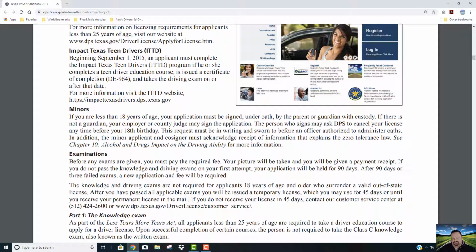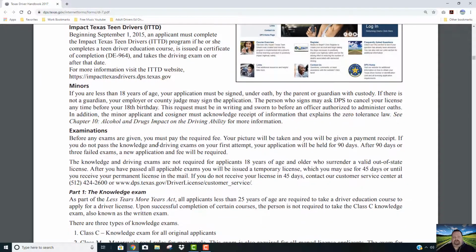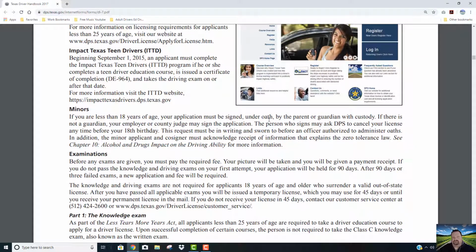So basically what this means is that if you're under the age of 18, you've got to take your mom, dad, or guardian with you. And then also at the same time, if your parents ever feel like they need to take your license away, they can go down to the DPS office and actually have your license revoked until your 18th birthday. So yeah, parents have that right, because you can only drive under the consent of your parents.